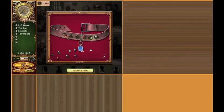So I'm going to be doing walkthroughs like this now more often because I have a new computer. I'm not going to be doing much shooting games. I'm going to mostly be doing hidden object games like this. Come on. Because it just makes more sense.